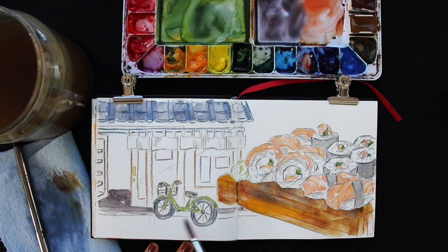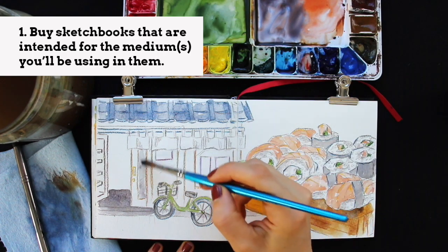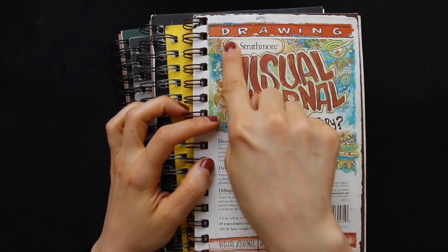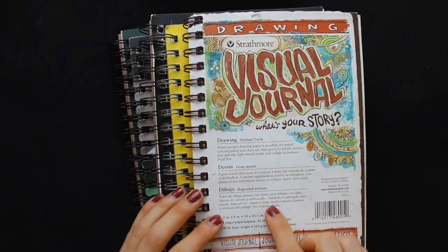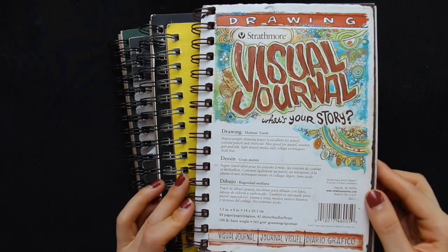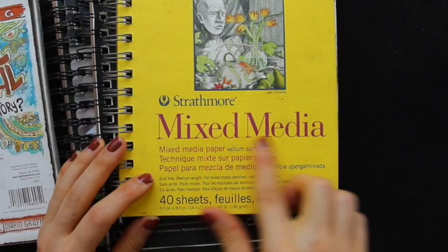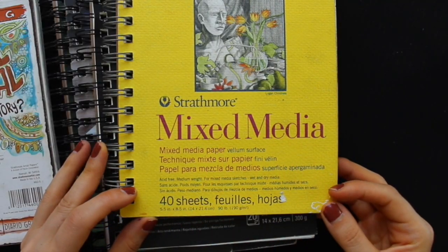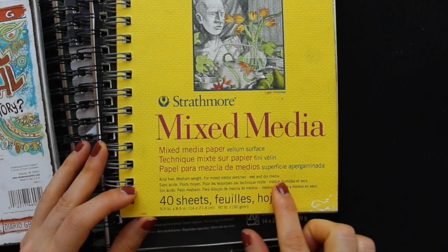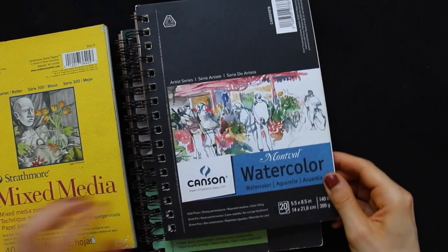So now I want to provide 5 practical tips that will help you get the most out of your sketchbooks. Tip number 1 is to make sure that you buy a sketchbook that is intended for the drawing or painting mediums that you're going to be using in it. Different sketchbooks have different types of paper in them that may or may not be suitable for the mediums that you're intending to use. If you're planning on using drawing mediums such as graphite pencils and charcoal, or maybe colored pencils, make sure that you're looking for a drawing sketchbook that is intended for dry mediums.